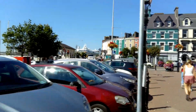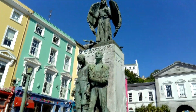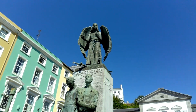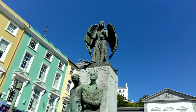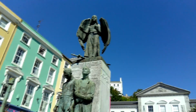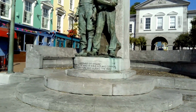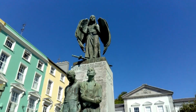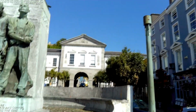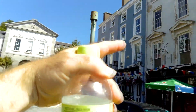Hey, there's their ship. Angel, to the memory of all who perished by the sinking of the Lusitania, May 7th, 1915, and in the cause of universal and lasting peace. I love that library there. And that's how you would get to the cathedral, you go that way and then you go up and around and up the hill.